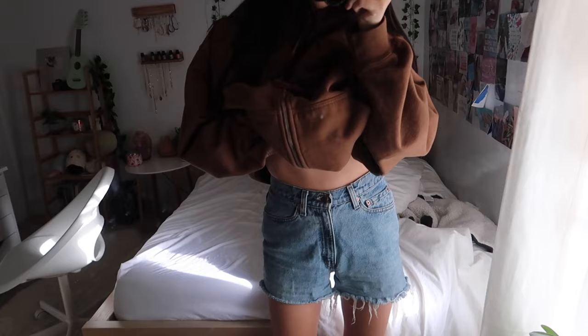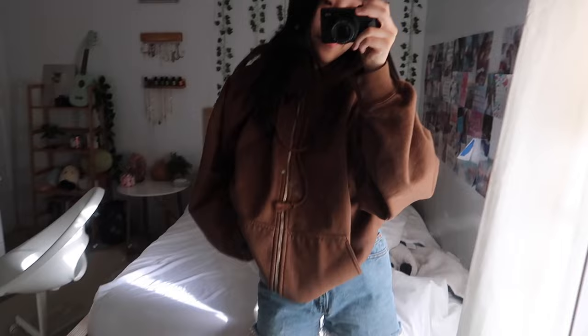Okay, this is today's fit. I'm not going anywhere, but I thought I would wear something a little more presentable instead of sweats and a hoodie, because that's what I wear every day. But right now I'm gonna go ahead and get ready. I'm gonna do a little bit on my face, and after that, I'm gonna go make some breakfast.